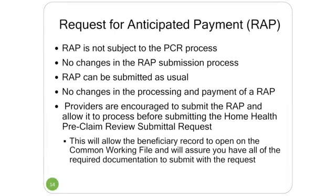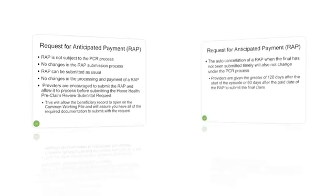Keep in mind that while a RAP is not required to be submitted prior to submitting a PCR request, we think it's a good idea to do so. This allows the information for that beneficiary to be placed on the common working file, which will speed up the process of the decision on the PCR request.